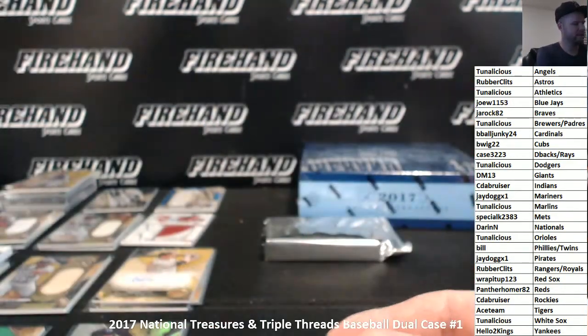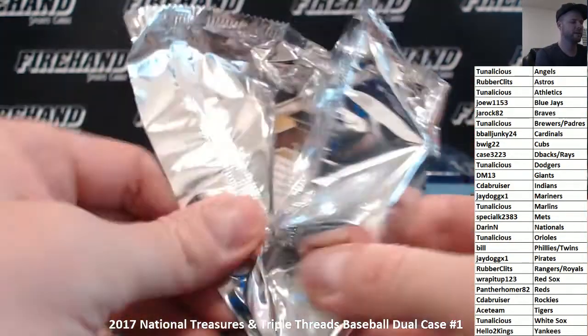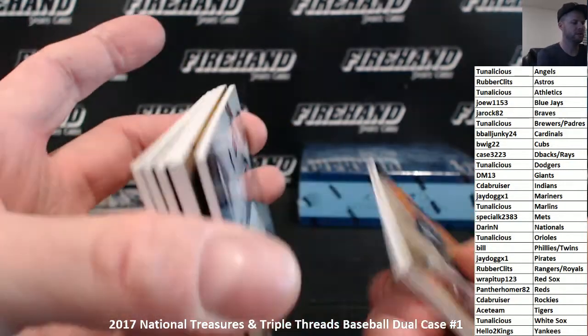Last pack looks fat. I hope it's got something sitting. Maybe not. Upon closer inspection, oh, there's a patch in there. Hopefully it's a nice patch auto. We shall see.